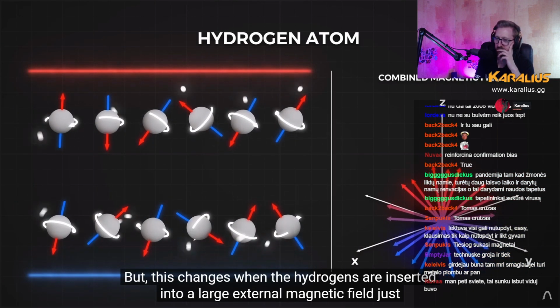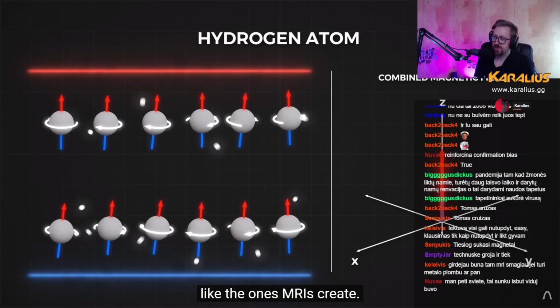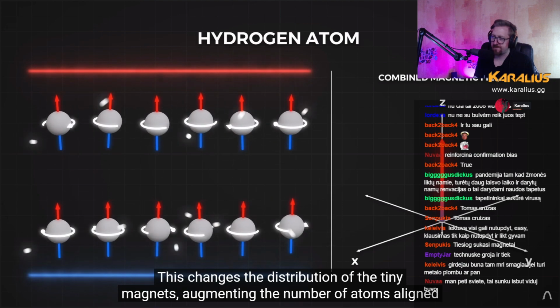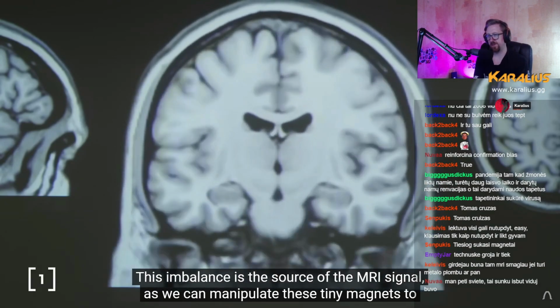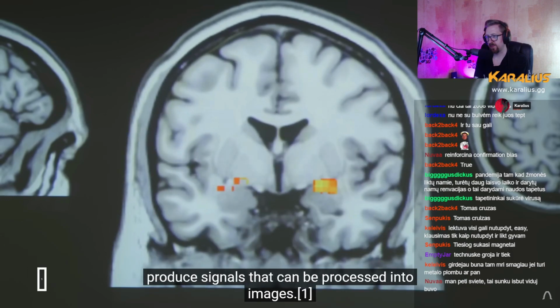But this changes when the hydrogens are inserted into a large external magnetic field, just like the ones MRIs create. This changes the distribution of the tiny magnets, augmenting the number of atoms aligned with the external magnetic field. This imbalance is the source of the MRI signal. We can manipulate these tiny magnets to produce signals that can be processed into images.